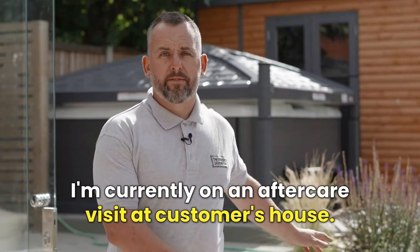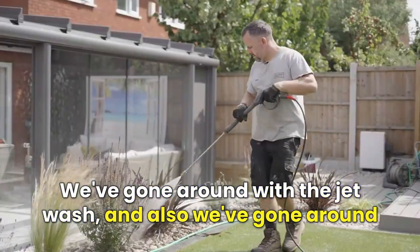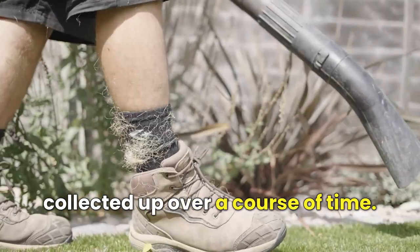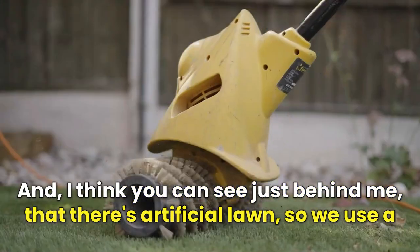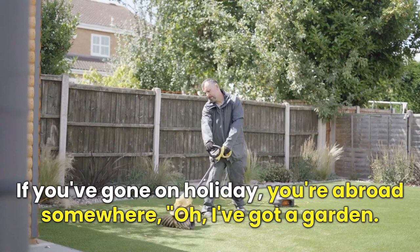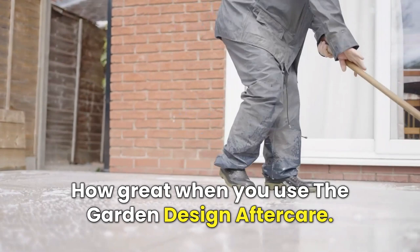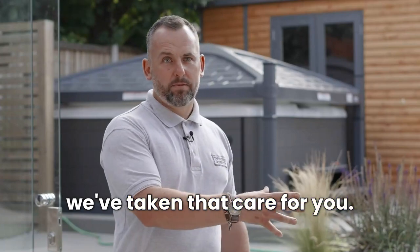I'm currently on an aftercare visit at a customer's house. So we've gone around, we've done some weeding, we've gone around with the jet wash, and also we've leaf blown all the areas, any leaves, any debris which have collected up over a course of time. And also we've cleaned the drains as well. And I don't know if you can see just behind me, but there's artificial lawn. So we use a brush to plump up the artificial lawn. If you've gone on holiday, you're abroad somewhere, how great when you use garden design aftercare. We've been to your house while you're on holiday and we've taken that care for you.